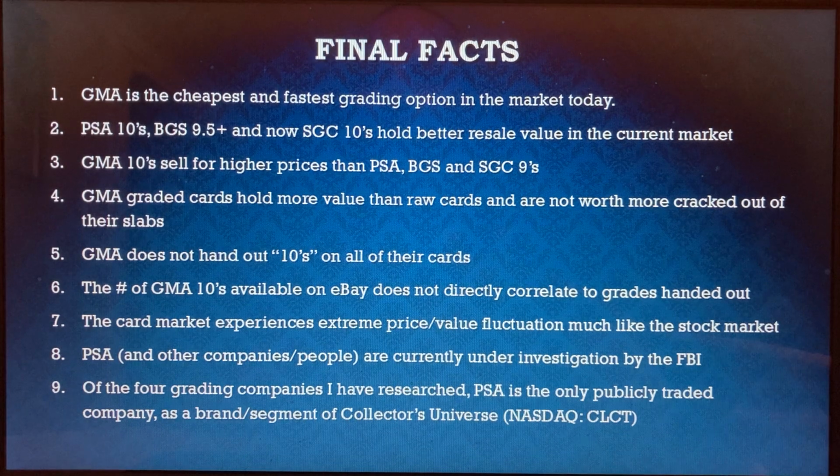All right, final facts. GMA is by far the cheapest and fastest grading option you have on the market. PSA 10s, BGS 9.5s, and SGC 10s hold better resale value in the current market than GMA does. GMA 10s sell higher than PSA, BGS, and SGC 9s. I think I was able to show that in the data. It may not be for every card, but I will venture to say the majority are going to fall in line with what I showed you.